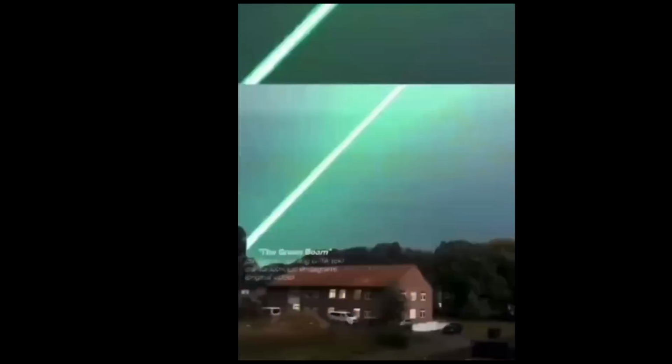Is this some kind of new weapon from an adversarial country? We're not exactly sure, or could it be some kind of extraterrestrial involvement? We're not exactly sure. We just wanted to share it with you, get more information. If you could give it to us, we'd like to hear from you. But again, the evidence keeps coming into Third Phase of Moon.